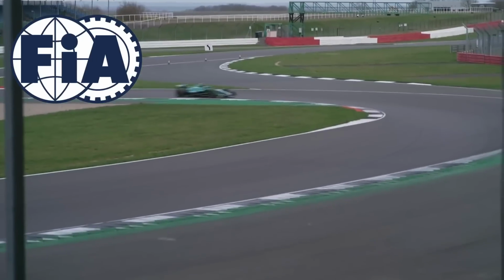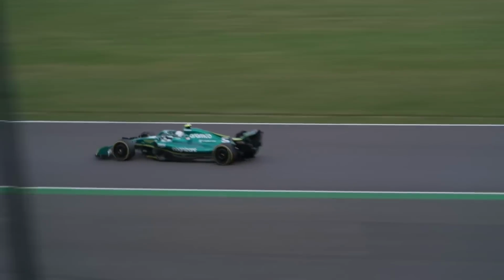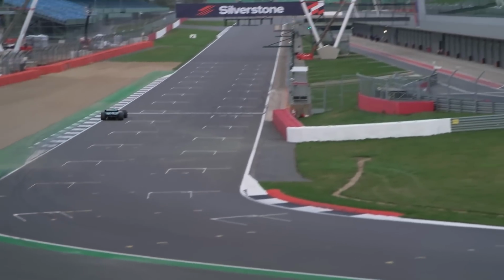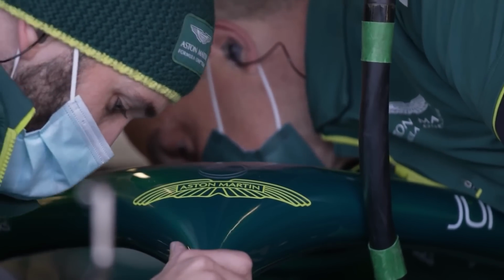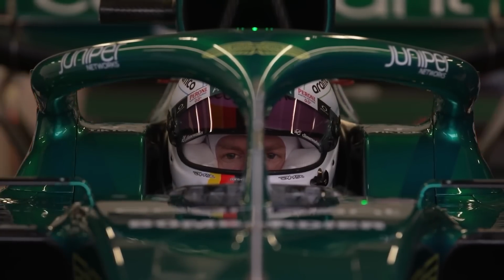Now though, the FIA have shut down Aston Martin's design, and anyone in the process of copying it is going to have wasted time and money. But what was the loophole Aston Martin found? And why has the FIA now banned it? Let's find out.